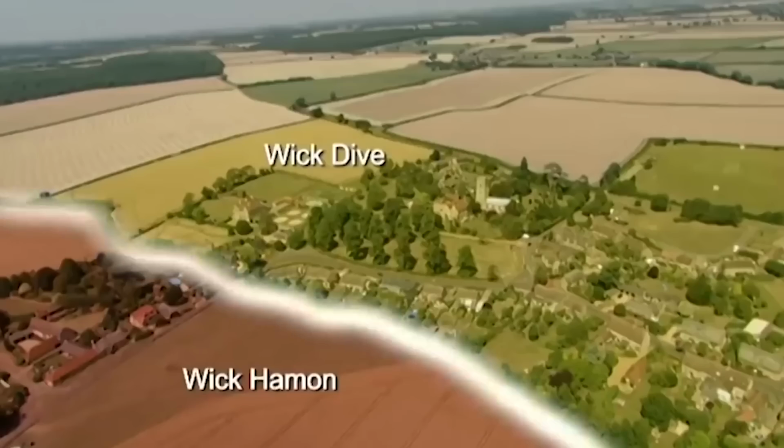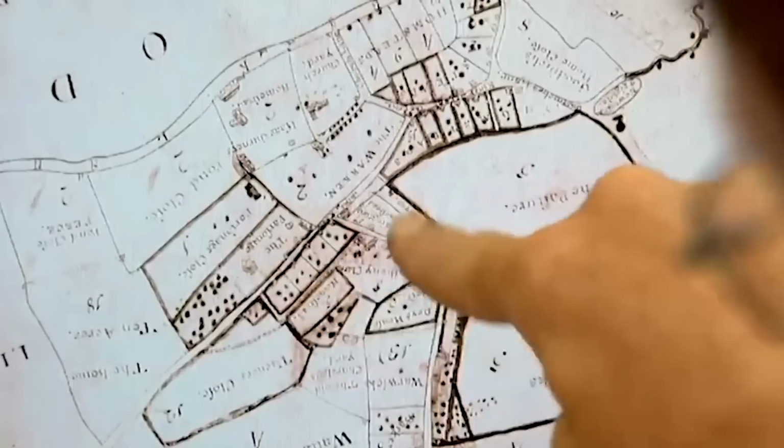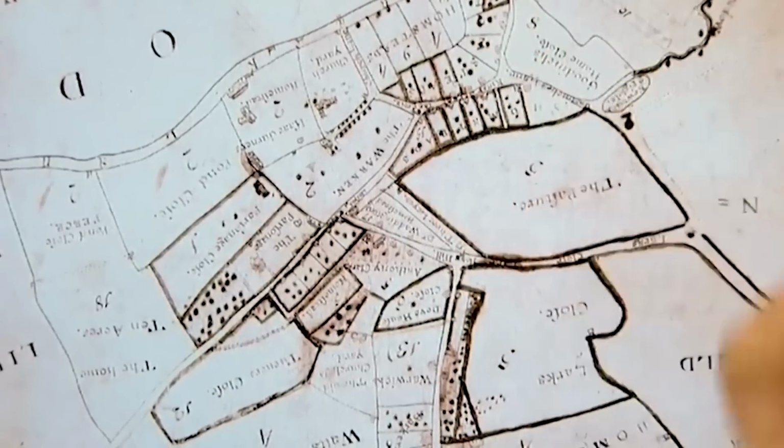Well, the biggest surprise, though, is that Stuart reckons this stream wasn't the boundary between the two villages in medieval times. In fact, the layout of the village is actually quite regular over here, and I think the road is more likely to be part of the structure and division between the two villages.